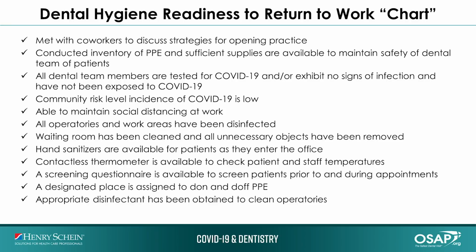We are in the process of ordering seamless waiting room chairs so that they can be properly disinfected, and we already have seamless dental chairs. A screening questionnaire should be made available for patients prior to and during appointments. You should be able to have a contactless thermometer to check for patients' temperature.